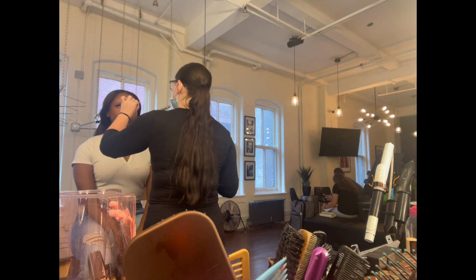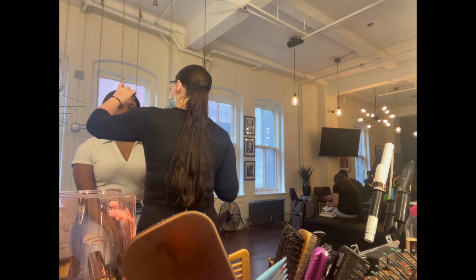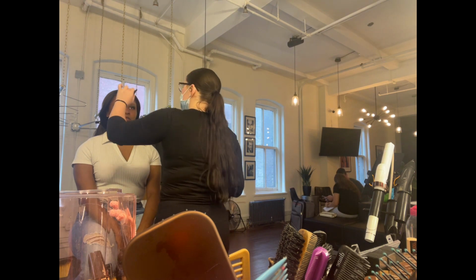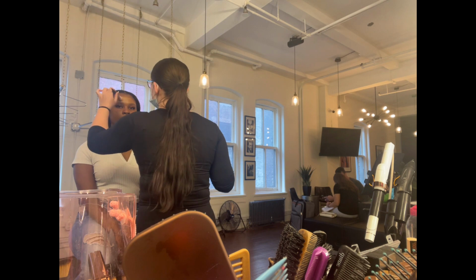Putting some on my forehead so that it can be like a full face look. It's not like she just put it on my cheek. So she put some foundation on my forehead and started blending that out also.